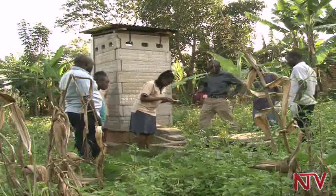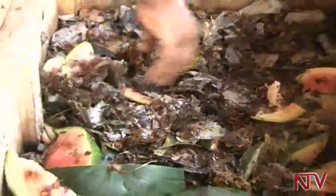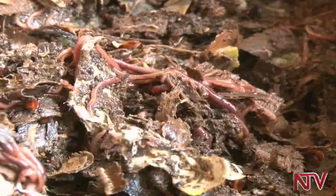The system is still under a 1-year trial, but has already impressed most of the users. Because if you have a small land, it can work because we don't have to dig a big hole. You can use the worms to perfectly manage domestic garbage. And here, basically, we are feeding them on domestic garbage. Once in a while, we give them cow dung.